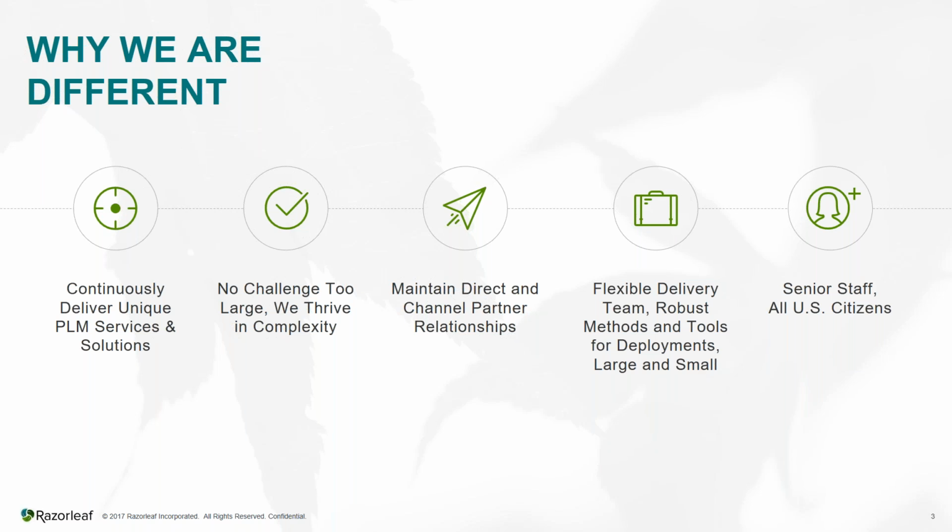Our team is a pretty well-rounded team, so we have folks that are obviously experts within the PLM products. We have many degreed mechanical engineers that work for us because we recognize that when you're doing software around product development, having that knowledge is important. We have software developers, database administrators, network administrators. We try to keep a very well-rounded staff.